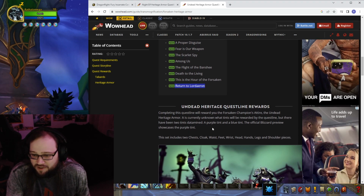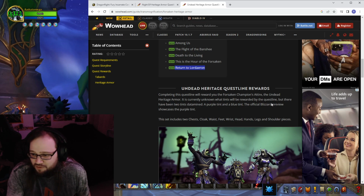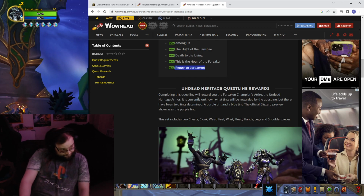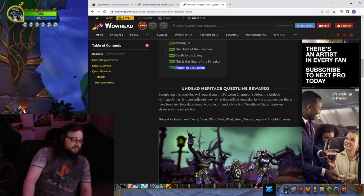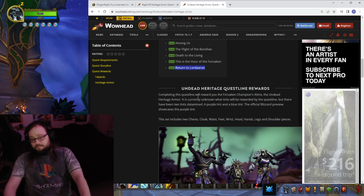Completing this questline will reward you with the Forsaken Champion's Attire, the Undead Heritage Armor. It's currently unknown what tints will be rewarded by the questline, but there have been 2 tints data mined. I hope they give them both. I hope they give both to both. 2 tints data mined, a purple tint and a blue tint.